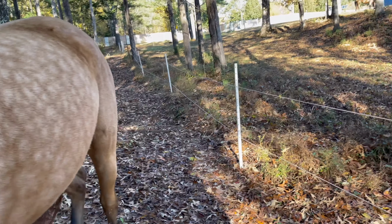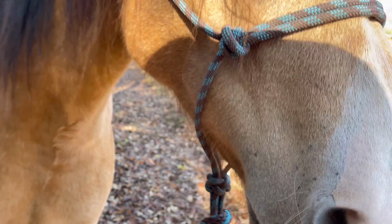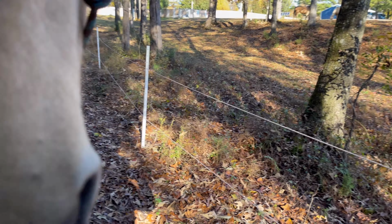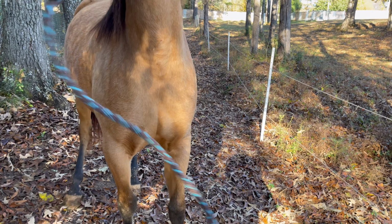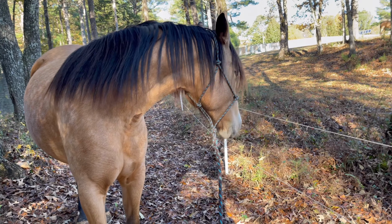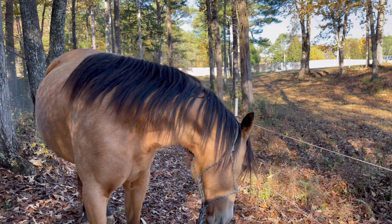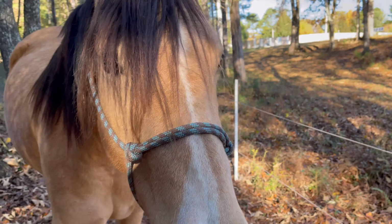So she was doing really good. Back. Shh. Back. I got one hand, so this is hard. Shh. Back. Go on. Get back. Back. I only have one hand. But anyway, she was doing really good on the driveway, but once we got to the trail and Fabio and Dream started running around, she started getting excited.